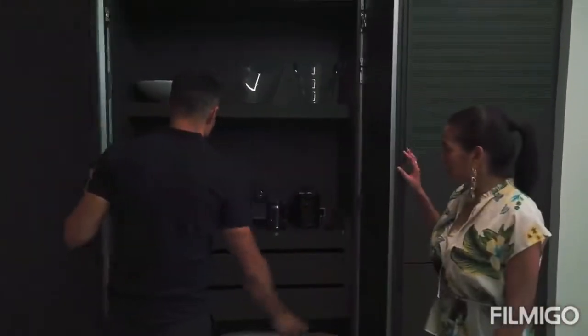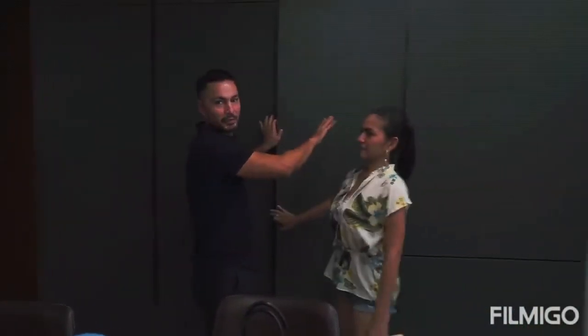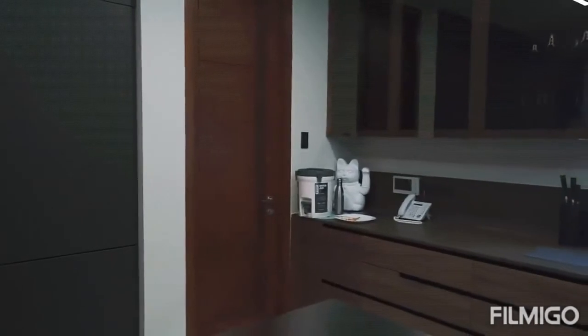Yeah, and then this is our coffee station also. Coffee, juicer. Mamaya, bababa po tayo dyan. That's where I keep my babies. Okay? Let's save that for last.